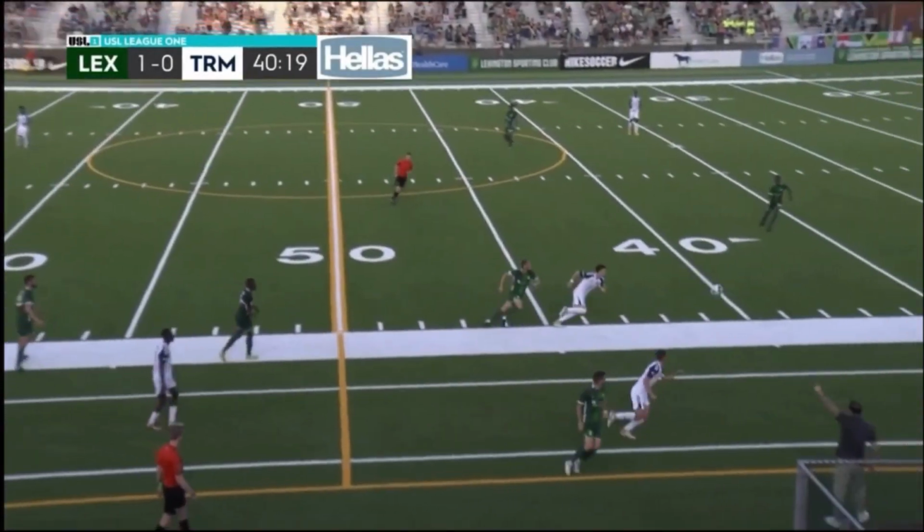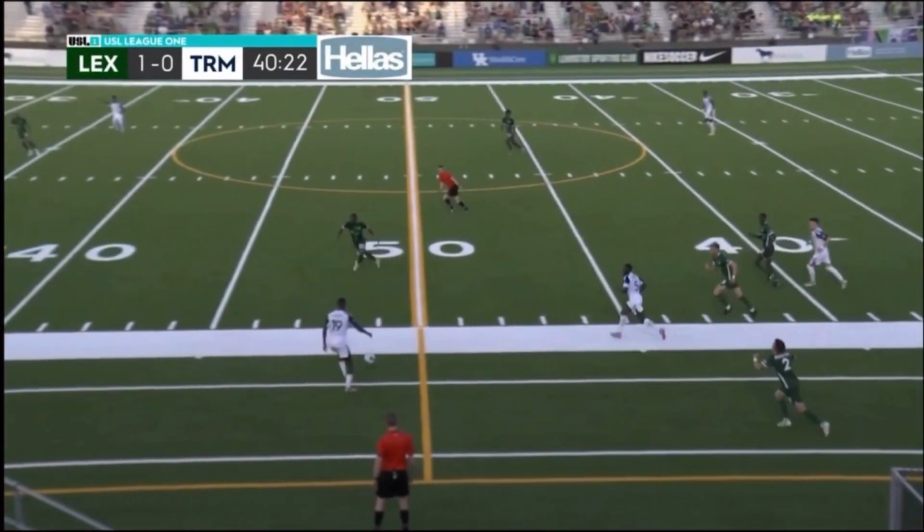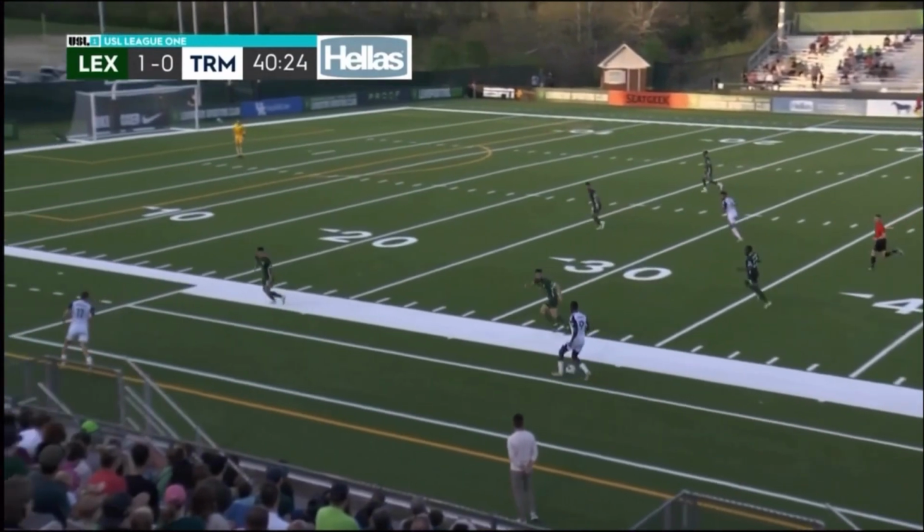And again, the 20 or 30 yard gap between the back line and the midfield forward line needs to be fixed. Look at where the back line is. Look at where the midfield line is. The Tormenta players are just sat in here, able to receive the ball and attack Lexington's back line with no one around him. Lexington can't do anything about it. They really need to find a way to address this.